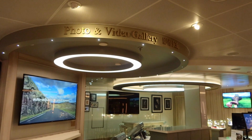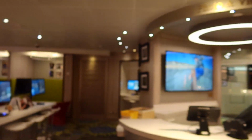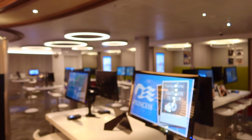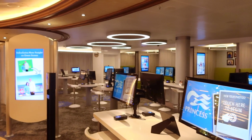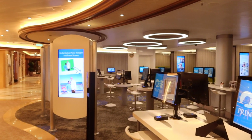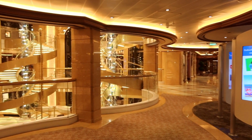I'm happy to see a more modern and sustainable version of the photo gallery on board this ship. On the Majestic Princess, they now have a digital gallery to view your photos. You simply tap your medallion at one of the stations and your photo gallery will come up. You can then place your order on what photos you would like printed. This way there is much less paper waste.